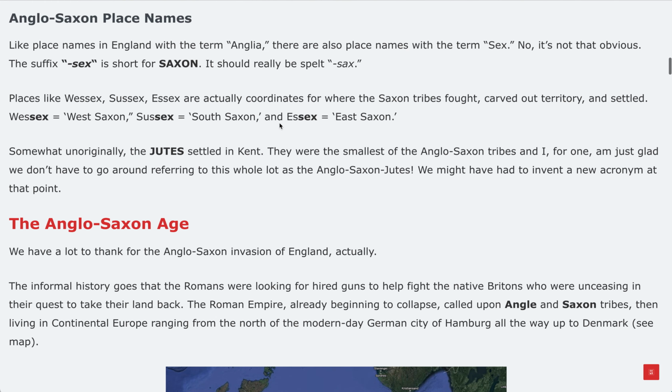Place names are strewn throughout England. Like place names in England with the term Anglia, there are also place names with the term sex. And no, it's not that obvious. The suffix sex is short for Saxon, and honestly, it should really be spelt Sax. Places like Wessex, Sussex, and Essex are actually coordinates for where the Saxon tribes fought, carved out territory, and settled. So think about Wessex as West Saxon, Sussex as South Saxon, and Essex as East Saxon.